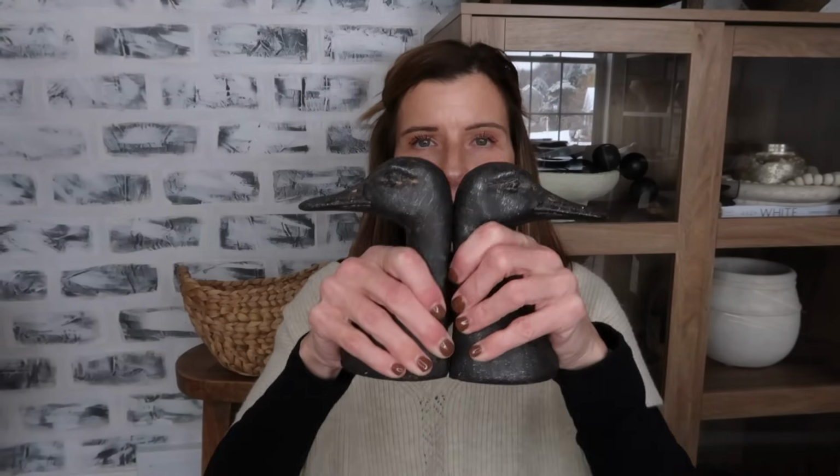And then from the store that sells old or antiques and new items, I did get these duck bookends. They are iron, solid, heavy bookends. I think these were so pretty. I showed those in my previous kitchen video, so I'm going to link that video up here if you did not see it. I wasn't sure actually if they were old or new.